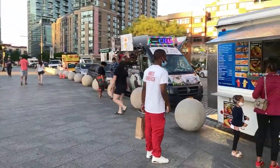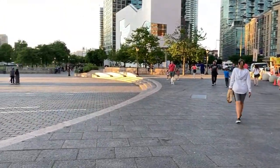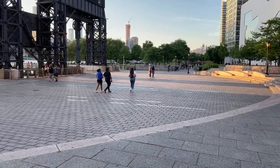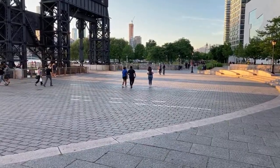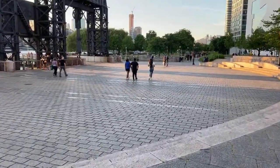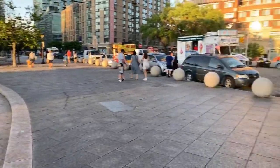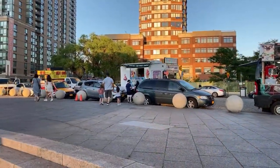These food vendors are doing very well here. The ice cream is actually pretty good. It's a soft serve, so you're not gonna get gourmet ice cream, but at least it fills my craving for it.